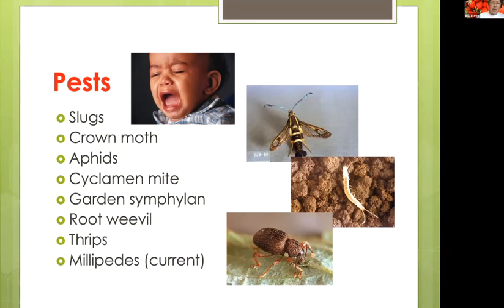One of the other things, the main thing with pests on strawberries is, of course, birds, which I don't have down here simply because it's such a big category. I want to talk about it rather than just show it to you. The best deterrent for the birds is bird netting.